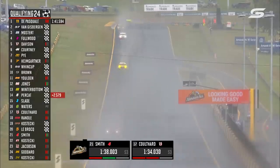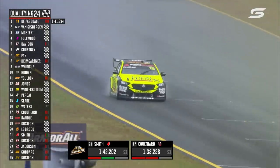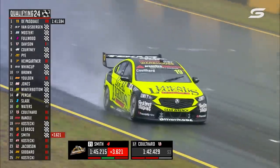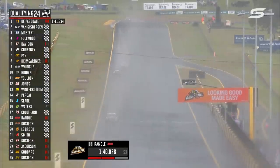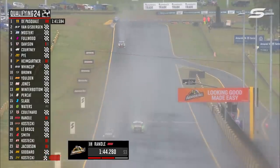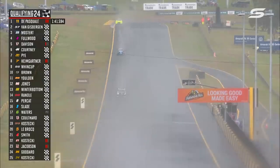Pye, who did a mighty job last night, came from 22nd to 9th. He's sitting in 7th. And then Heimgartner, Jamie Wincup, and Will Brown, who had the Armorall pole last night, had a career best for him in supercar competition. So they're all receiving the checkered flag. Still misty, misty scenes out there at the moment. And car number 17, Mark identified, is at turn 6 at the moment.